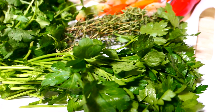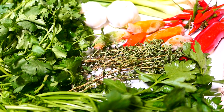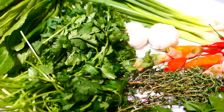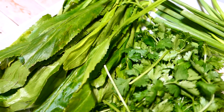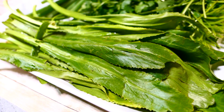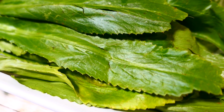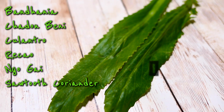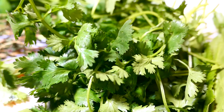While I love a basic seasoning with only shadow benny, garlic, and pimento or seasoning peppers, I love adding a combination of various herbs to enhance the potency of the seasoning. The most important herb in my green seasoning is the bandania or shadow benny. This is used extensively in Trinbagonian cuisine, and it's what differentiates the seasoning from other islands. Find this in your Asian supermarket as ngo gai or sawtooth coriander, and in the Latin market as recaito or culantro. Use cilantro as a substitute if it isn't available.